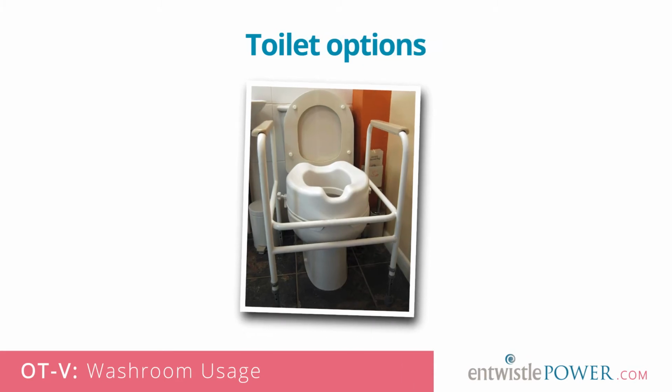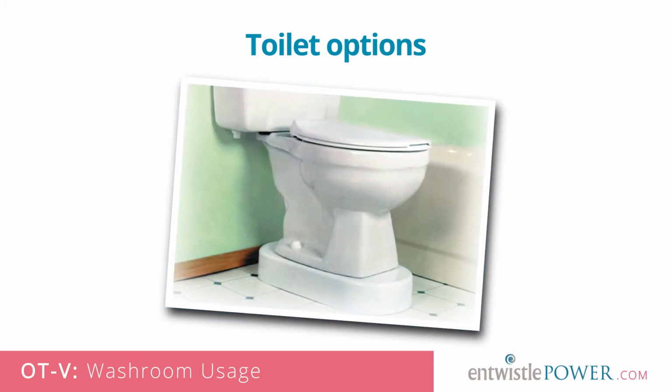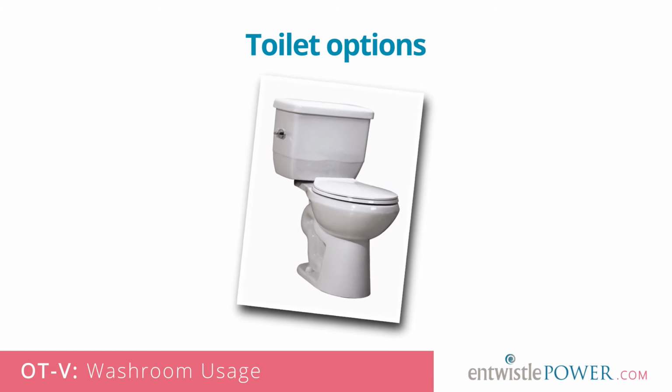Sometimes people can get to the toilet but find that it's not easy for them to transfer onto or off of, especially if the toilet is too low. This can be easily changed with a temporary raised toilet seat, or a more permanent solution could include purchasing a toilevator, which raises your toilet from the base, or you can replace your toilet with a higher model.